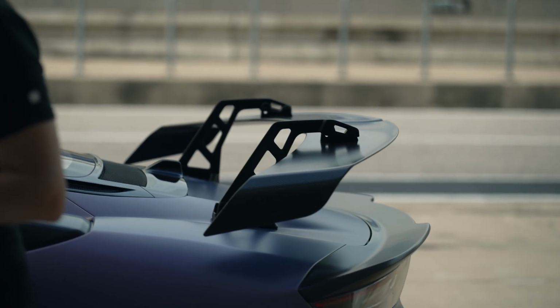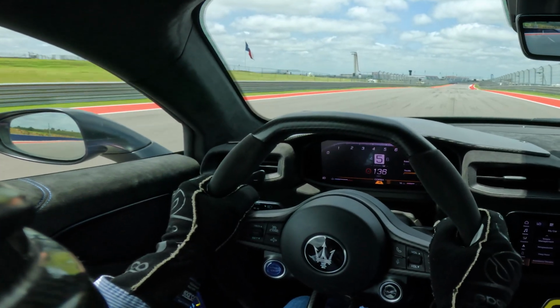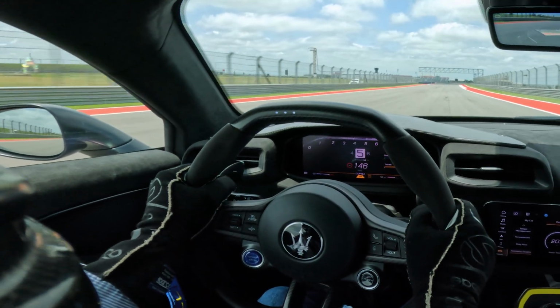What I'm trying to say here, what I'm trying to get at, is that it still feels like a Maserati. It still feels like it has underneath its skin that street car mentality. It's not too raw, it's not too stiff. The suspension is not as aggressive as that Porsche. Do I think it's as serious of a car? No.